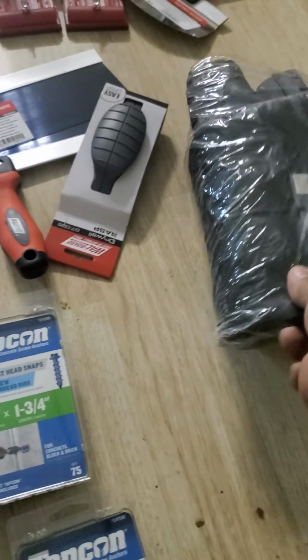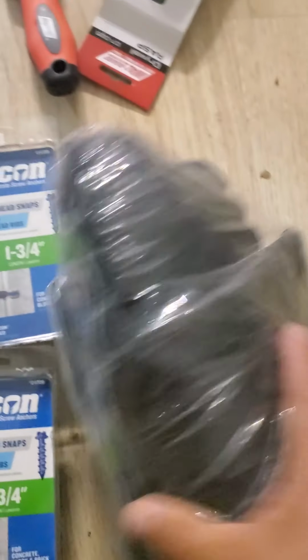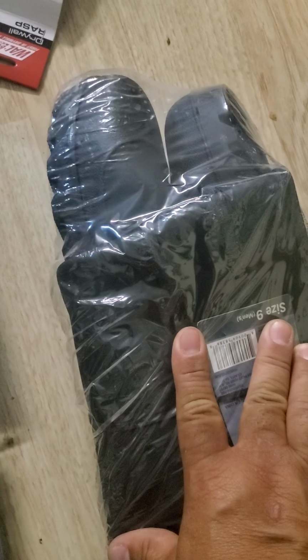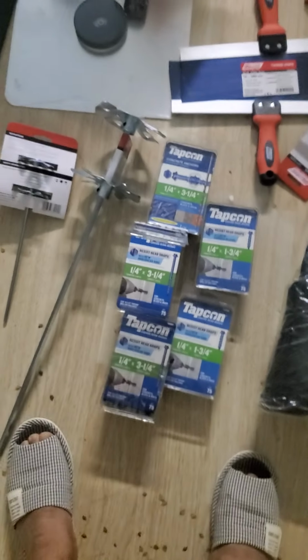The thing is, I got some boots. Well, it's not like the boots in the Philippines. It's like $25 and size 9. It fits me quite well. And you know, I tried to buy some locally in the Philippines. It didn't fit.